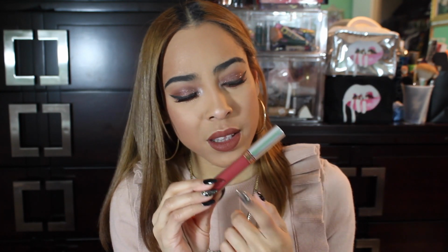Super pigmented, so comfortable. Also, if you are an anti-matte person, I would also recommend these, only because of how soft they are and lightweight.